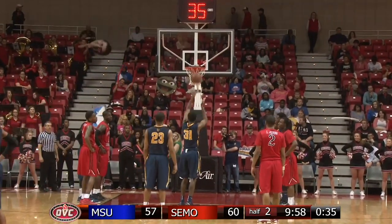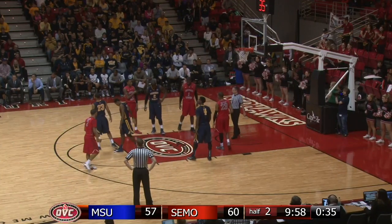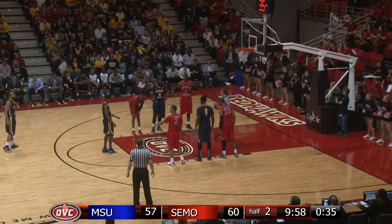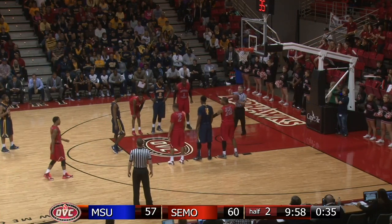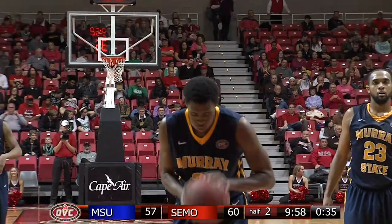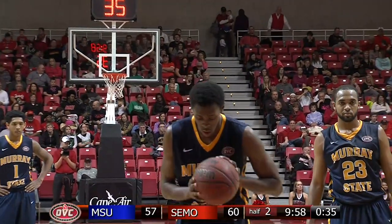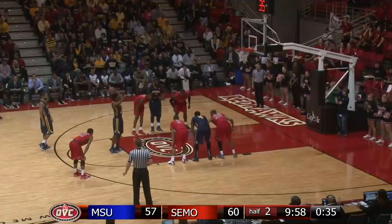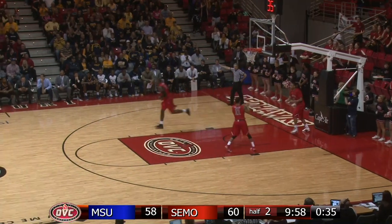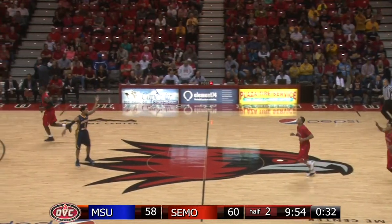Moss, the 2nd of 3, is in the air. It rims out. For the Redhawks, number 11, Marcus Wallace. 60-57. He could close the gap to 2 if he can make 1 here. So now JT Jones checks out, and Wallace is back in. He's playing with 3 fouls. 7 points for Moss. That one's up and good. He makes 2 of 3. 60-58. Just under 10 minutes to go in the game.